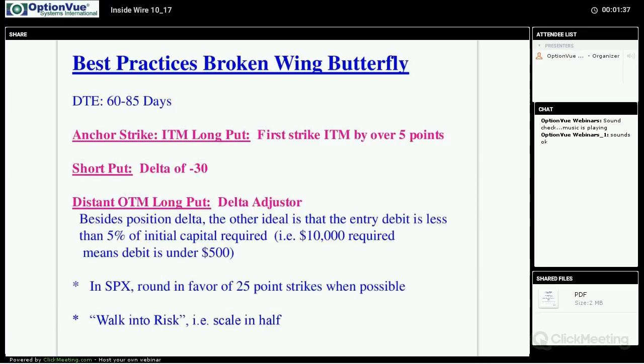So I did quite a bit of additional back testing on this and have a pretty good feel for where we are in terms of the best anchor strike for implementing the broken wing. Rather than anchoring the whole thing on the delta of 30 and then coming out to the distant out of the money long and setting up that as a defined distance, what we focused on now, and this works much better, is anchoring the butterfly. And one of those approaches does this, by the way, that we've talked about.